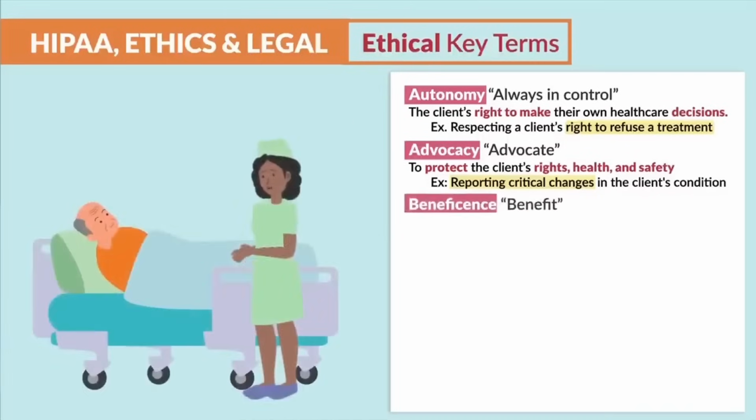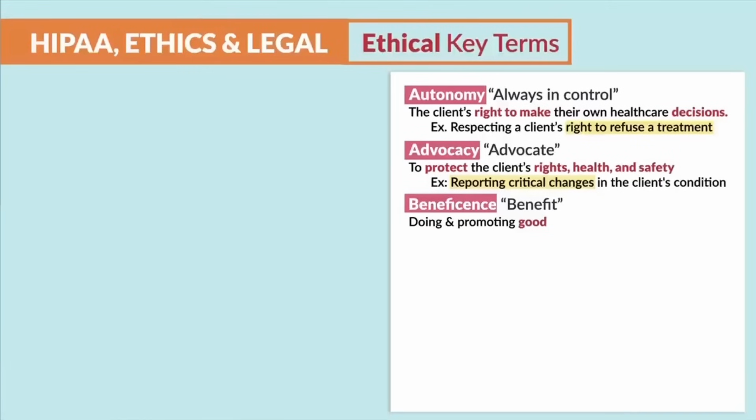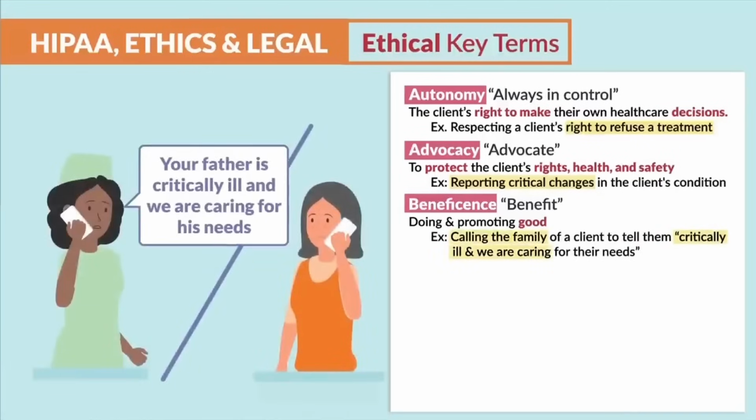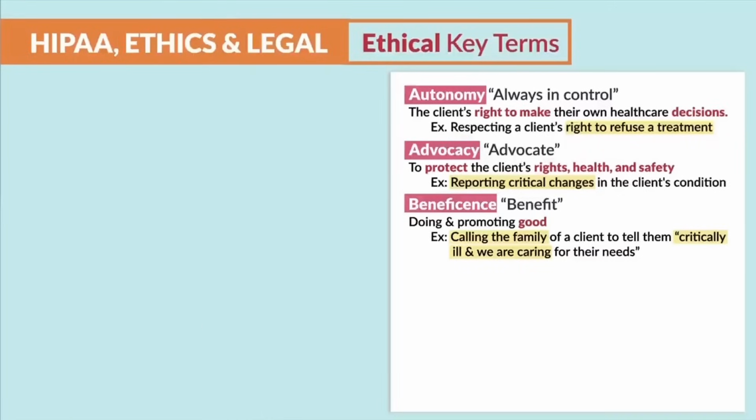Next up is beneficence. So just think benefit. Benefit the client with beneficence. It basically means doing and promoting good. So let the name help you there. A great example is calling the family of a client to tell them their loved one is critically ill and we are caring for their needs. Be sure to write those down.